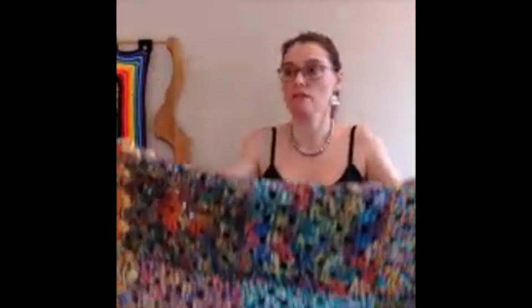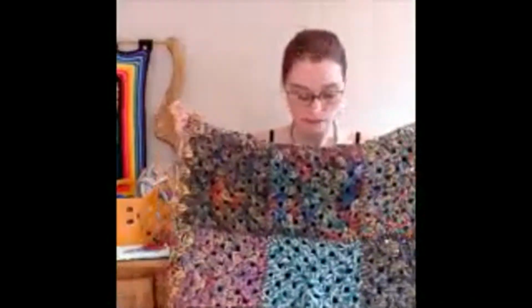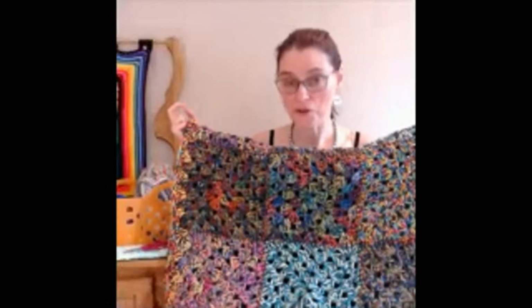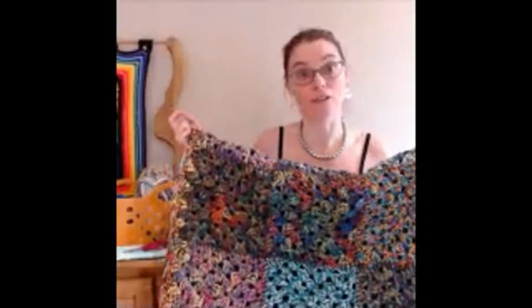Oh, I love it. Actually, there's a couple more really pretty ones at the bottom here. So if you've got a lot of variegated yarns and you don't know what to do with them, may I humbly suggest a 2-strand granny square blanket, because it just looks... I know it's not everybody's cup of tea, but I love that. I think when you mix variegated yarns together, you get almost like what I call the garden effect. So you can put as many different colored plants into a garden as you want, and it looks beautiful. So yeah, that's the garden effect.